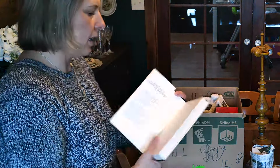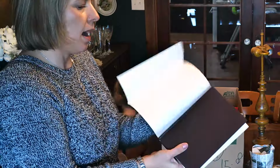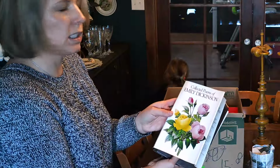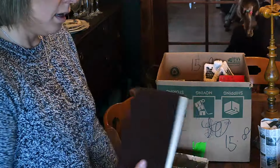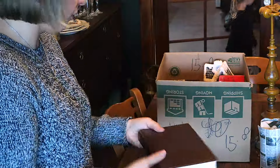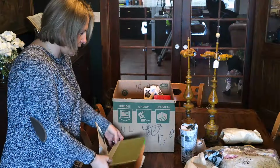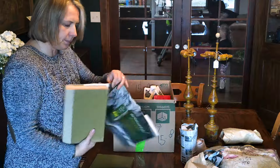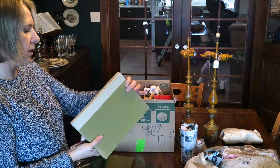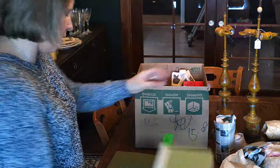You know, I'm always looking for books, especially books with good color. And if the content is good, I'm going to snatch them up if they have pretty bindings and linen covers. So this is Collected Poems of Emily Dickinson, a nice chocolatey brown color, perfect for fall. My dining room is green, so I'm always looking for green books with linen covers. This is a National Parks book with a pretty white and green linen cover.